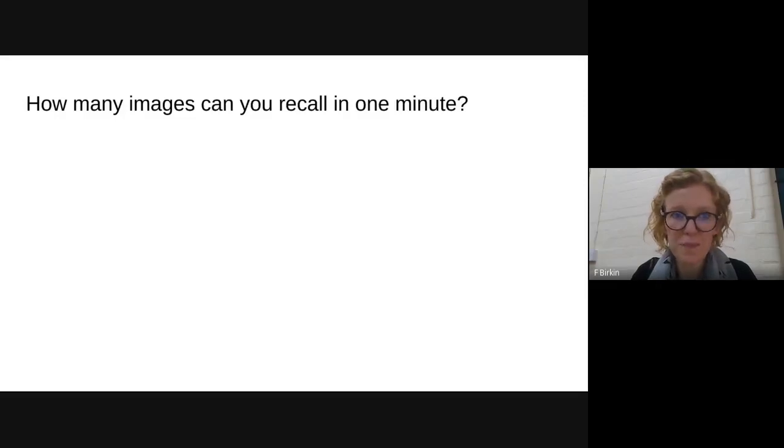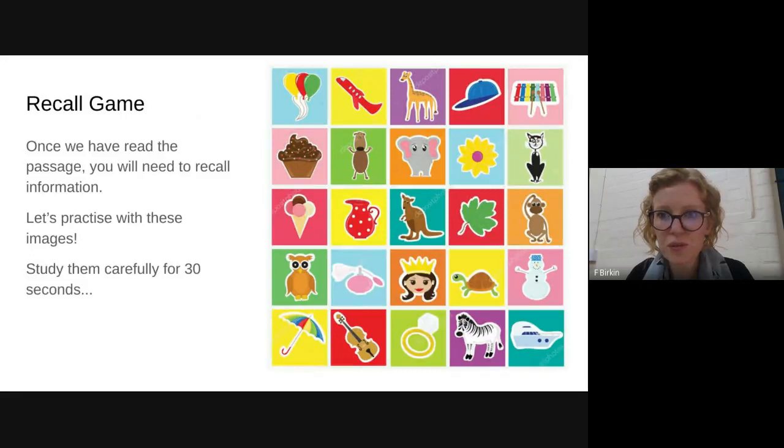How many did you get? Let's have a look at the original pictures to see which ones you got, which ones were tricky. You had a couple of musical instruments in there. You had some different animals. You might have grouped those together. Objects you'd find around the house. Food, perhaps. So there we go. Well done if you managed to get some of those.